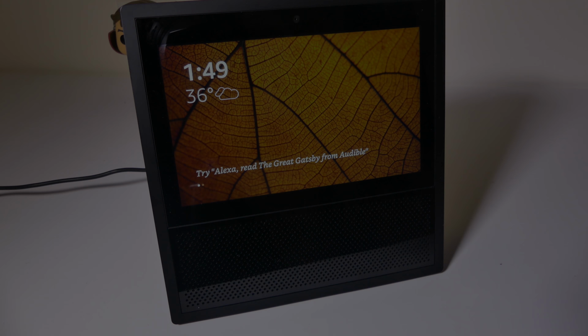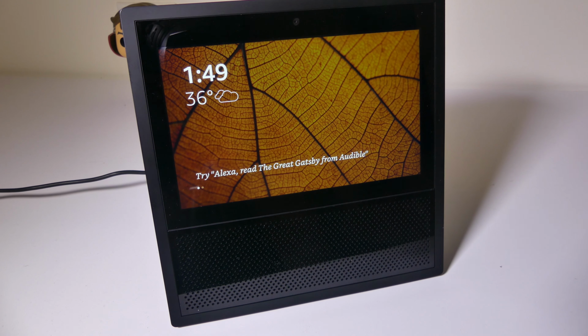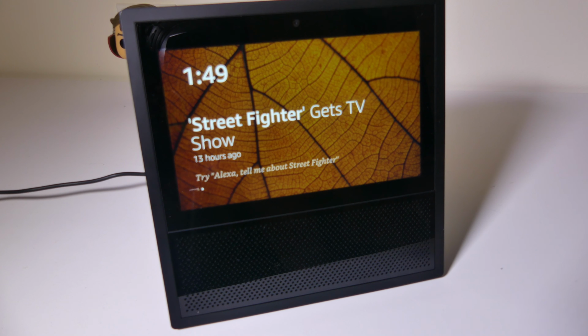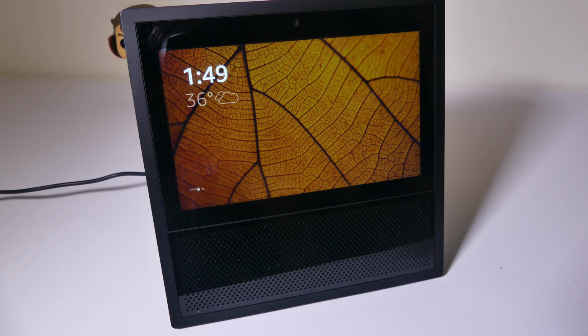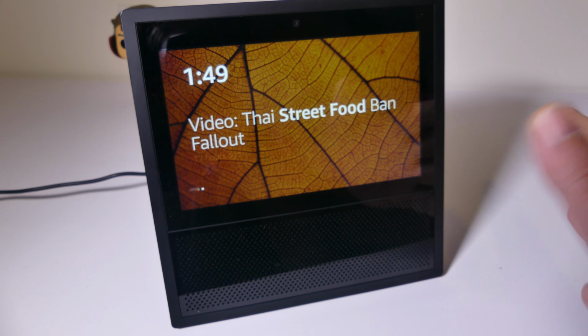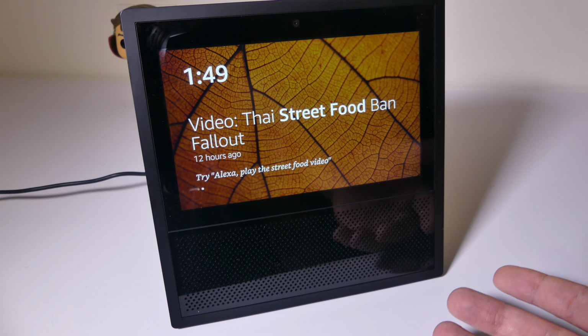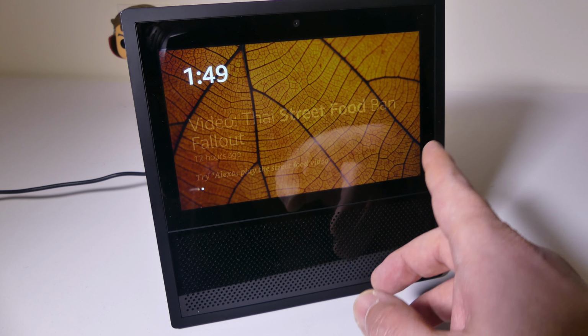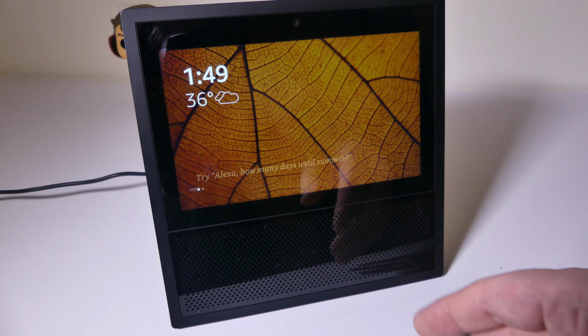So for them to be able to put in decent speakers on something of this size is fairly impressive. Okay, so now we've got it plugged in. I've got it set up on my account. So I'm linked to my Amazon account here. And as you can see, it's got a very, very nice 7-inch touchscreen here. The colors are really, really good on this. It's better than I expected it to be. It could be a little bit better. Viewing angles are good. You can see some of these tips that come out here. They'll ask you to try different things, and this will rotate backgrounds, which you can also change as well through the Alexa app.